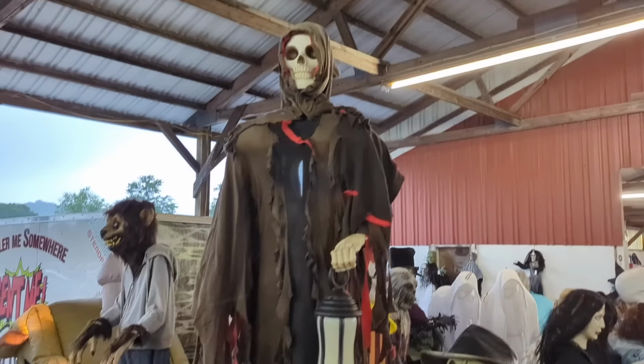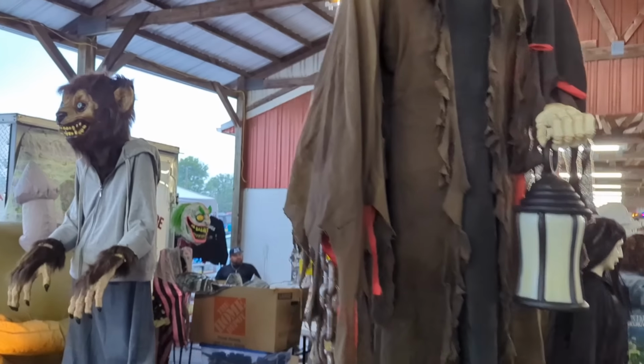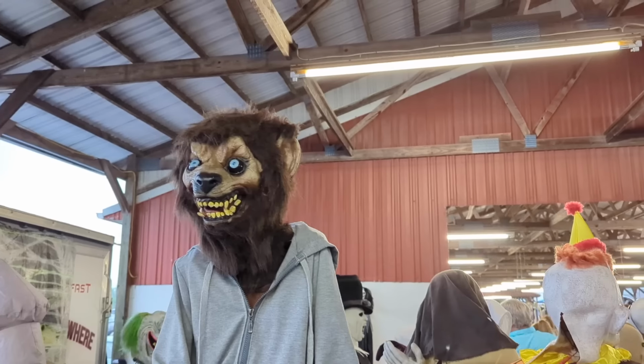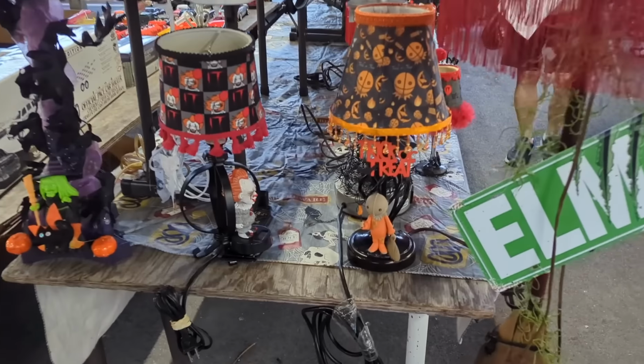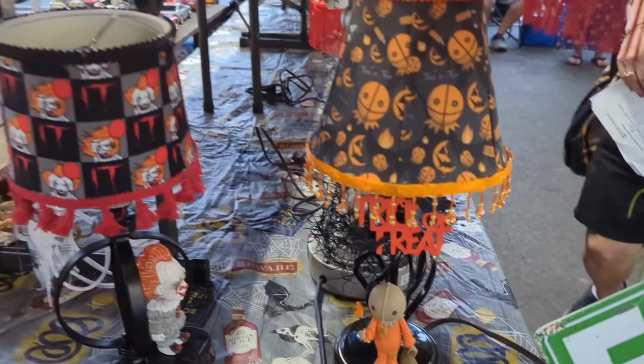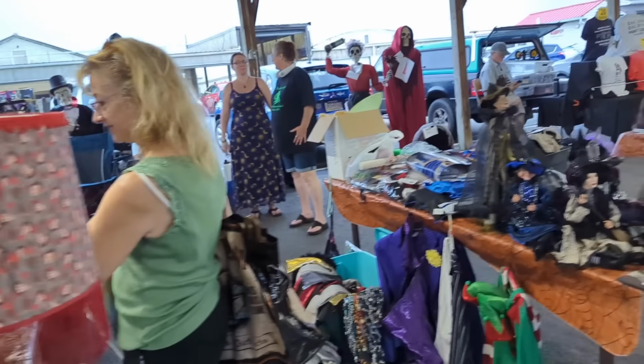See, that would be perfect in a dark ride right there. Yeah, that prop would be amazing. Kind of digging this werewolf, too. He looks like a few of your ex-boyfriends. He probably is. He wasn't an animatronic. You just walked by him. Yeah.